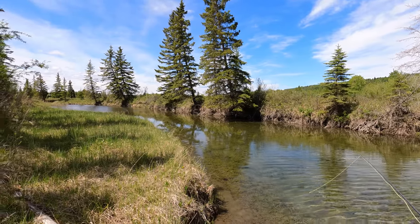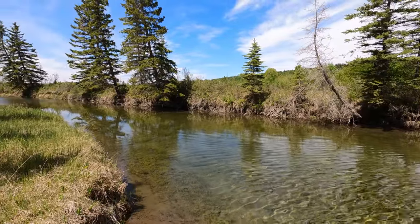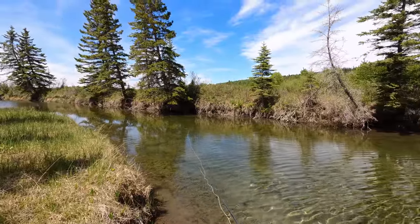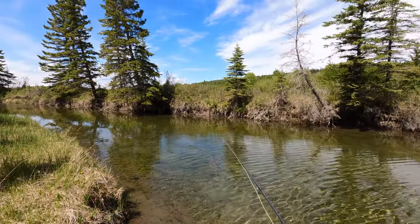Over to the right. Okay. Starting to come down. Low. Starting to come down. Okay, I'm going. I'm in a good spot. Here he comes. Here he comes. Here he comes. Yes. No.